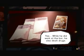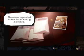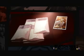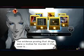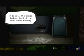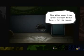Yes, while he did work at the bar, he also dealt drugs. This case is related to the victim's drug activities. The proof of that is on this card. Indeed, the drugs hidden behind the shelf were missing. The killer went into Taylor's room to kill him for his drugs.